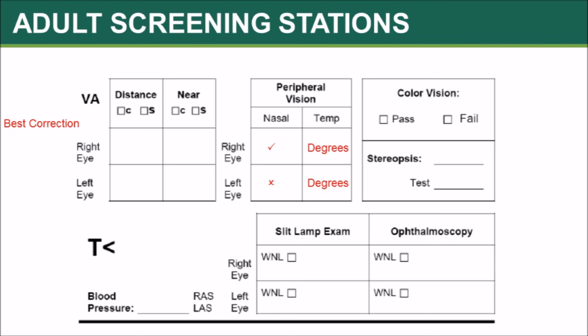On the vision tester, you will also test their peripheral vision or their side vision, and if they're able to get the nasal, you just check yes. And for your temporal visual field, we want to record the degrees that they get. We typically don't do color vision for our adults and stereo. That was more so when we were screening the athletes. You'll get their pressure, their blood pressure, slit lamp, and direct.